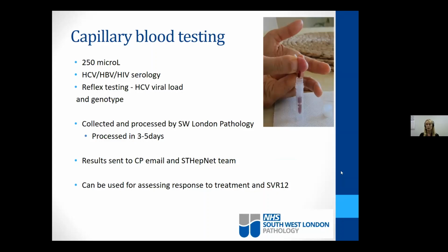Now, all our pharmacies were in very convenient locations around the hospital, so either walking or cycling distance. We were able to either collect these for them or get them delivered to their local GPs for delivery to our South West London pathology lab. Now, the results of all these tests were sent to the community pharmacy via secure email.